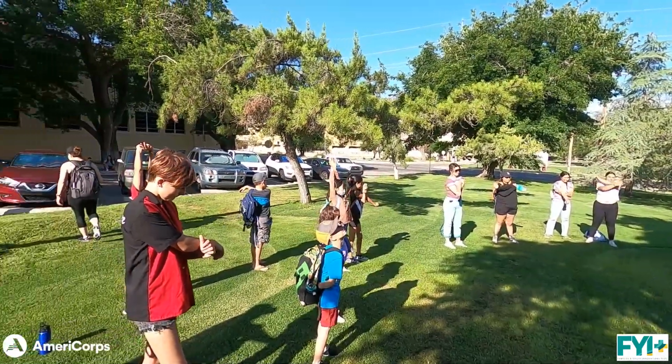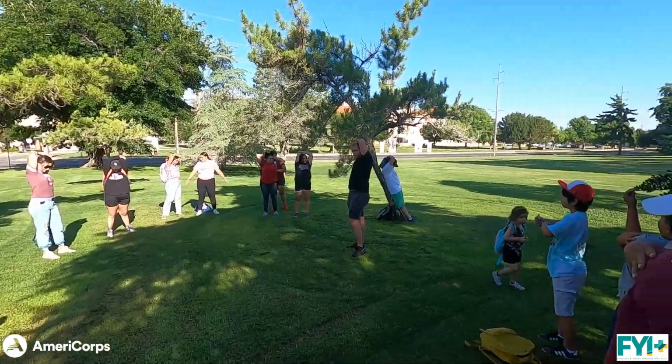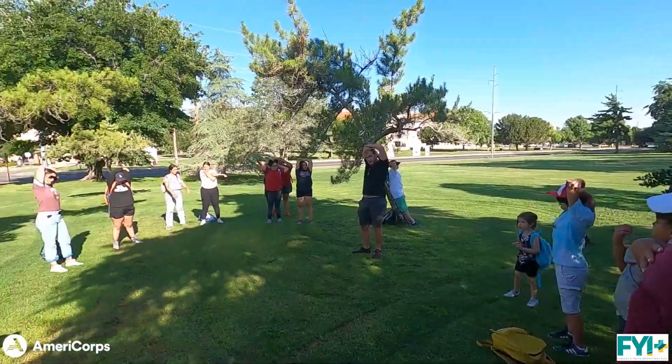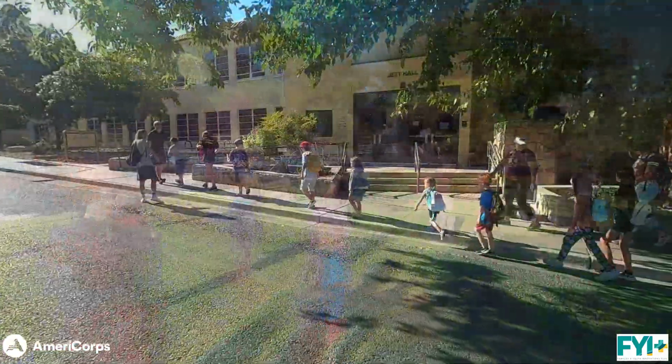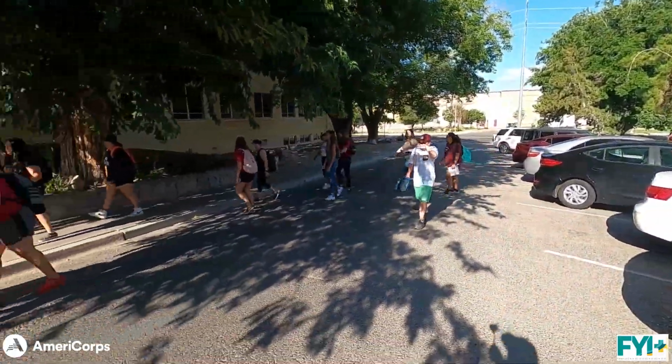Before we set out on our tour, it's important that all the kids and the members stretch to get prepared for the long walk that we've got planned for the afternoon. Now that we're all stretched, it's time to head out to our first stop, which will be the engineering department.